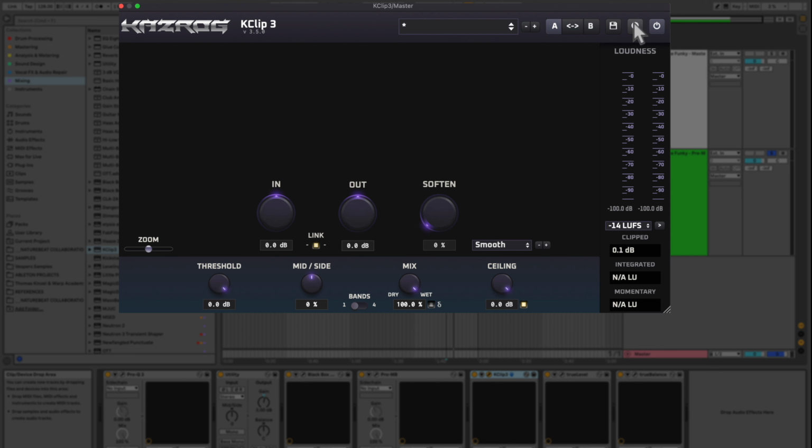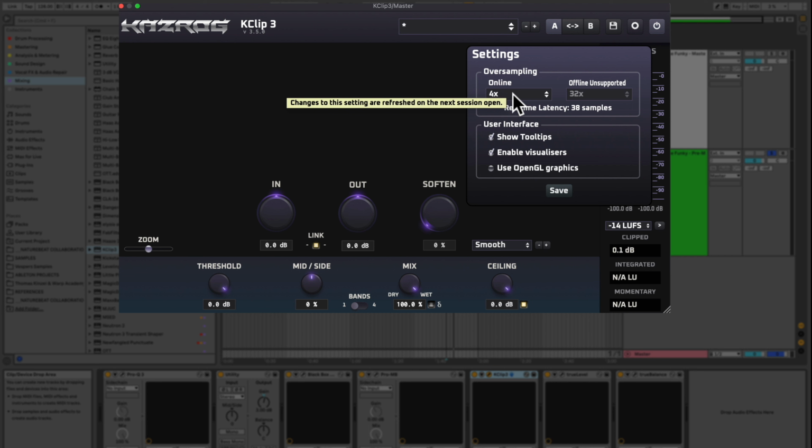The next thing you can do is enable oversampling. I have it defaulted here to 4 times oversampling, but you can go up to 32 times when you're ready to render your final, right? So I'll jack that up to maximum typically before I render my final.